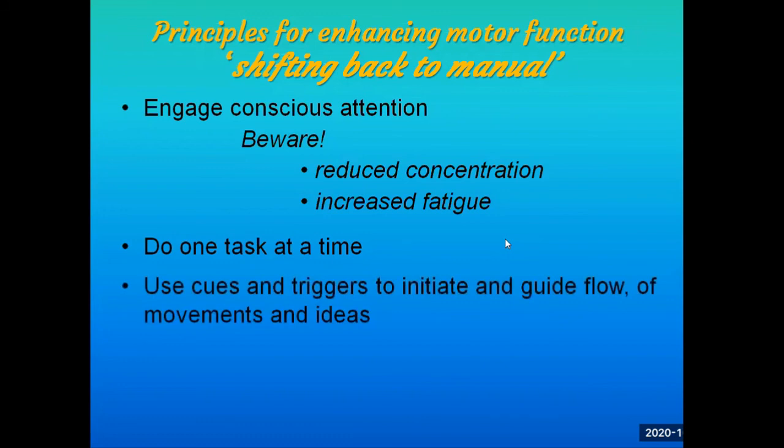And then teaching people to use the kind of cues and triggers that we've also seen examples of and heard about both tonight and in other sessions, where people are using things like visual cues or verbal cues, auditory cues, cue cards and prompt sheets, all those sorts of external prompts and aids to help them both get started in the movement and guide the flow of their movements. And we'll have a look at a couple of those cue cards in a while.